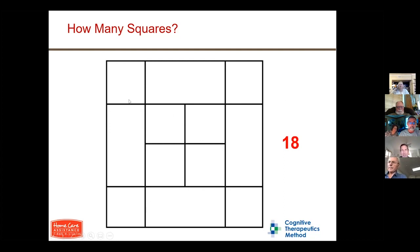Yeah. So you have your big one, then you have your four on the outside. Yep. Four on the inside, so that's 9. 10. 11. Yep. Wow. Oh. I've got 6 more to go. I can't pull out that many. I'm sorry. My brain just doesn't do it.